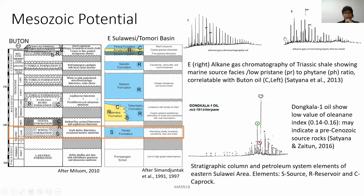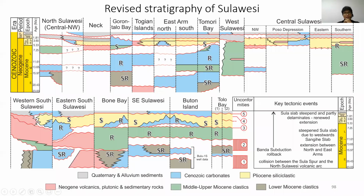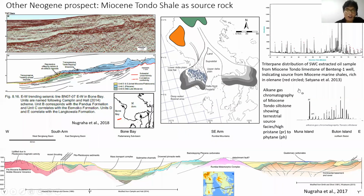Another thing that can be proposed is the Jurassic Meluhu in Southeast Arm. This also has a Jurassic source rock and Jurassic sandstones. And this is a possible or proposed play for the Neogene. So Miocene probably has potential to produce hydrocarbons.